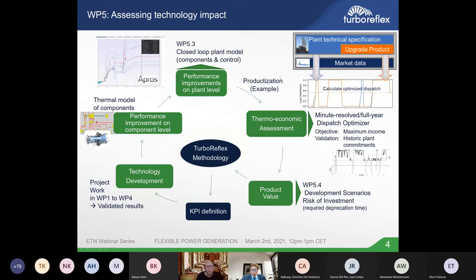So we essentially put everything into a plant technical specification, and with this plant technical specification we can calculate an optimized dispatch. So when would it be worthwhile for the power plant to produce power and when not, and then also think about what I just said before. We say we have our technologies, we transform these technologies over all the simulations into a behavior of the power plant. We upgrade it, so we need to have a description of the upgrade product, and then we can compare these two power plants operating in a specific market to see where we have the advantage.